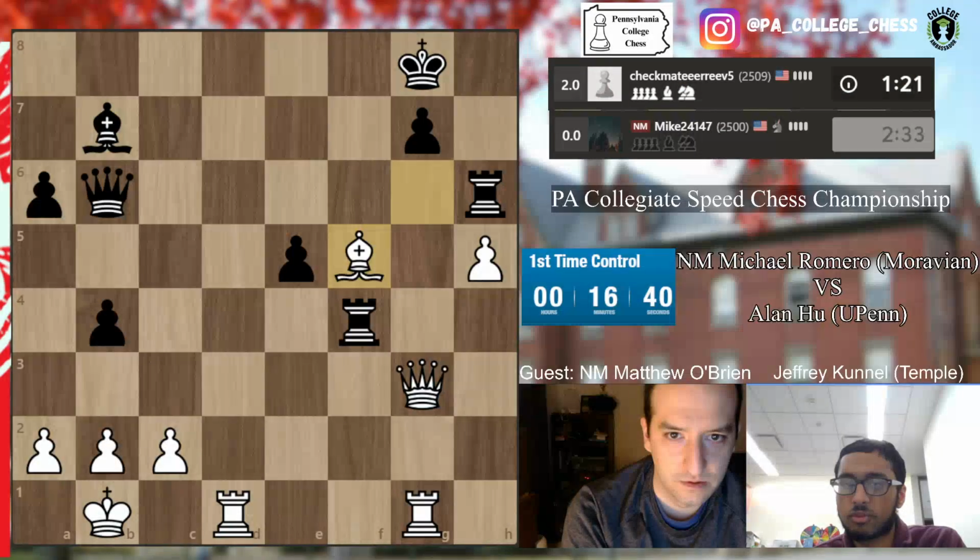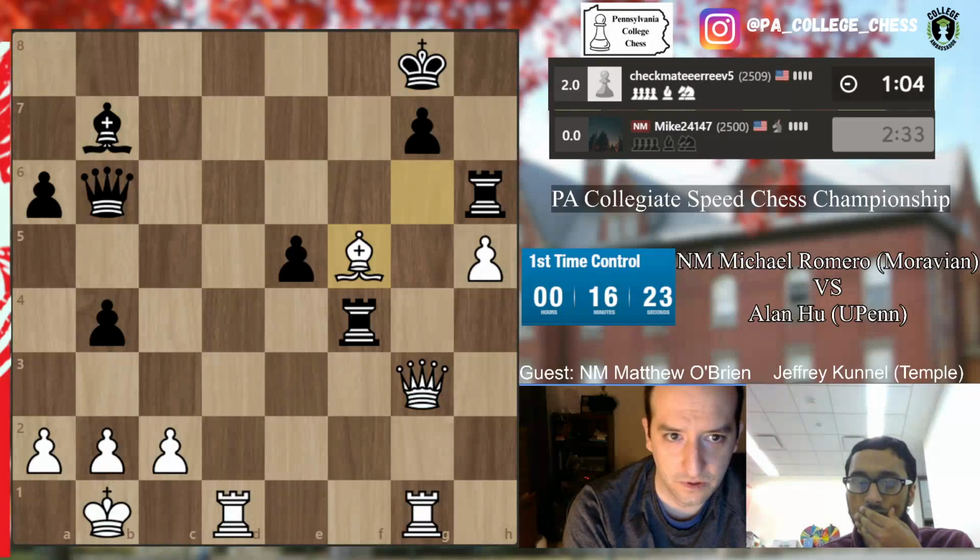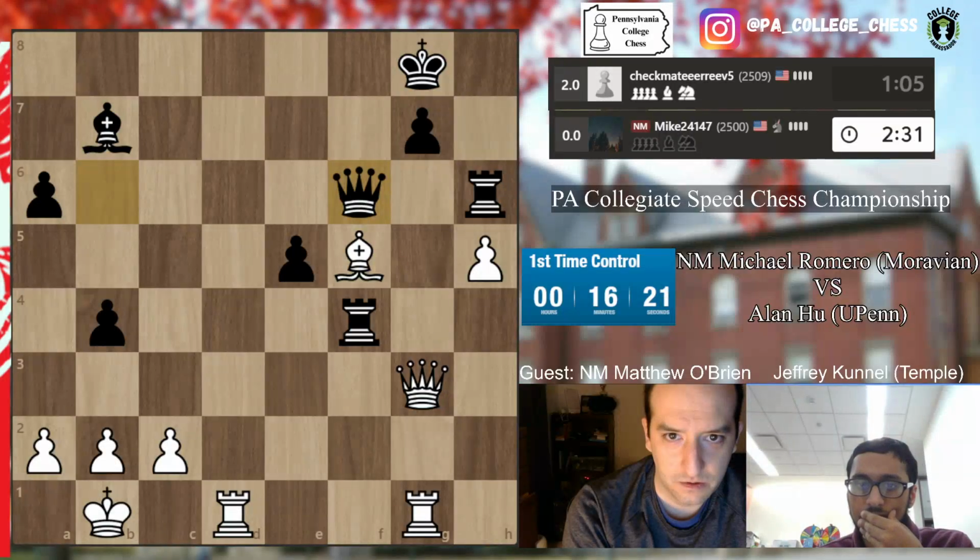Queen f6 is probably forced, right? Queen f6 looks forced to me. I don't think there's any other move. You can play queen c7, I guess, but maybe there's some rook d8 or something. Or even just straight rook d8 anyway. Yeah, I think it's just over. Or even just straight rook d7, probably. Yeah, rook d8. But then there's king f7.